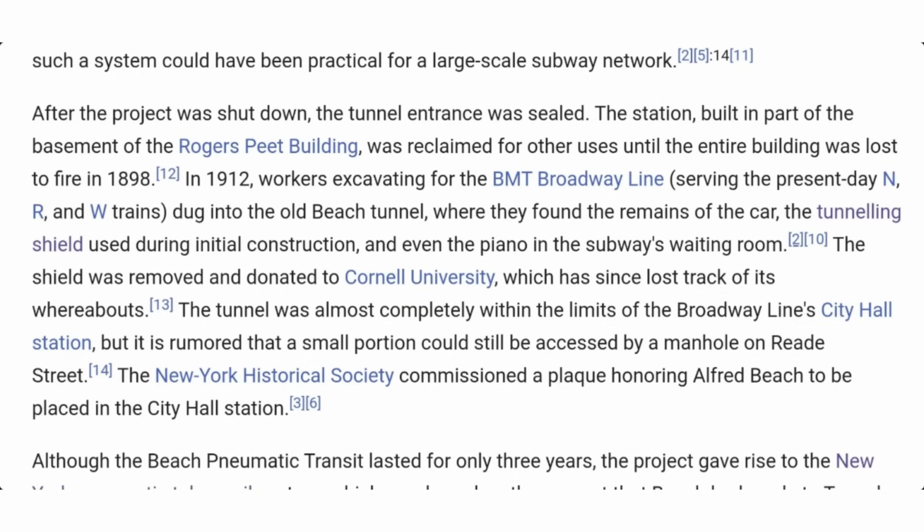It's rumoured that a small portion could still be accessed by a manhole on Reade Street. The New York Historical Society commissioned a plaque honouring Alfred Beach to be placed in the City Hall station.